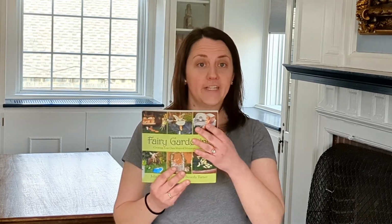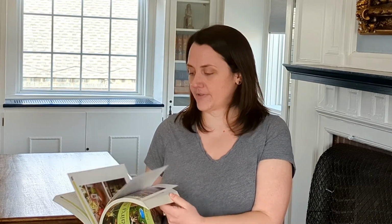Here is fairy gardening. Fairy gardening, if you don't know, is creating a small little garden that would be inhabited by fairies. We are fans of fairy gardens at our house. We have a couple kicking around, so it's kind of reusing different items or found items to create a little garden for your little fairies. Or you can buy brand new stuff, that works too.